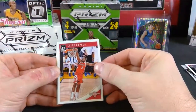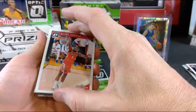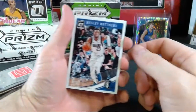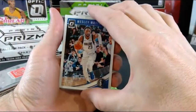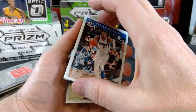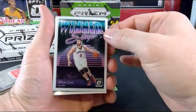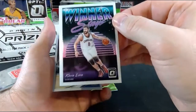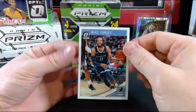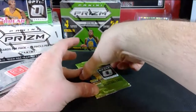All right, we got Clint Capela. Wesley Matthews. Oh, these cards are stuck together. Kevin Love, Winter Stays. It's a nice, like, 80s throwback. And Mike Conley. All right, come on.